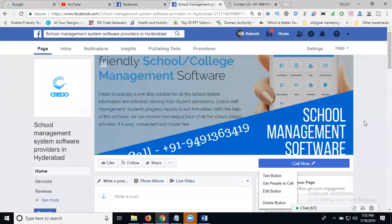See here, this is my Facebook page. If any user comments on your Facebook page, we can create an auto reply. That is called Messenger. So: thank you for contacting us, we'll get back to you soon. And if you need further details, please contact my number and my website details. Then we can decide where.